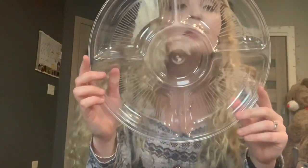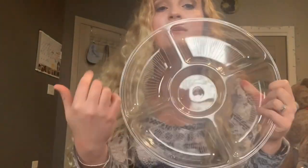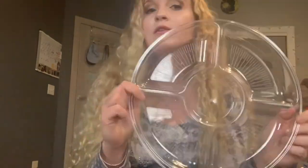The next thing I have is this little clear veggie and dip tray, I guess. Fruits, whatever you could put in here. Chips, cheese, doesn't really matter. I thought this was cute for a dollar. This is from Dollar Tree as well.